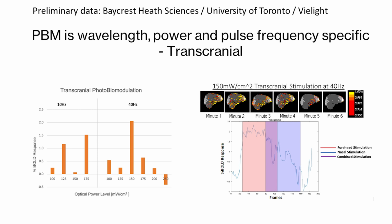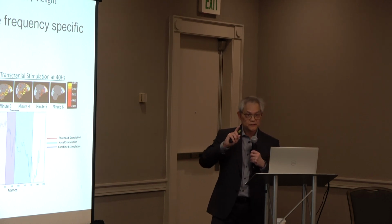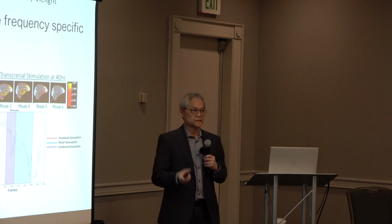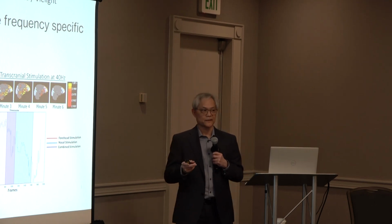Now this is interesting too. This was done with, I think, the 1064 nanometer wavelength. And we pulse at 10 hertz and 40 hertz, alpha and gamma. And look at the peak. Look at the 40 hertz on the left half and the right side. The peak is 150 milliwatts. But as you increase the power to 250 milliwatts, it's gone negative. You get a negative response by having too much power. But if you don't have enough, there's nothing in the brain.